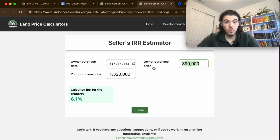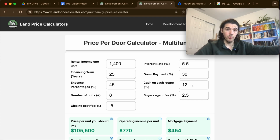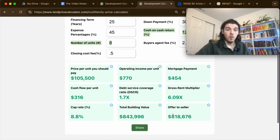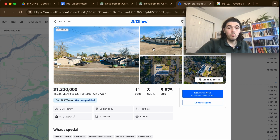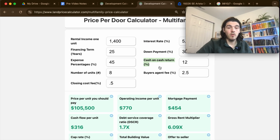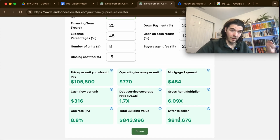Like we showed over in the other calculators, in this price per door calculator, we showed that our desired cash on cash return is 12%. For a risky building like this, for an older building like this, for this tenant profile, we are needing a 12% cash on cash return. To get a 12% cash on cash return, we need to buy this property for $818,000. In review, we went over this property. We saw what they're offering. We calculated exactly what we need the property to be to meet our profile. The rental income of $1,400 per unit sustains a property value of $818,000.